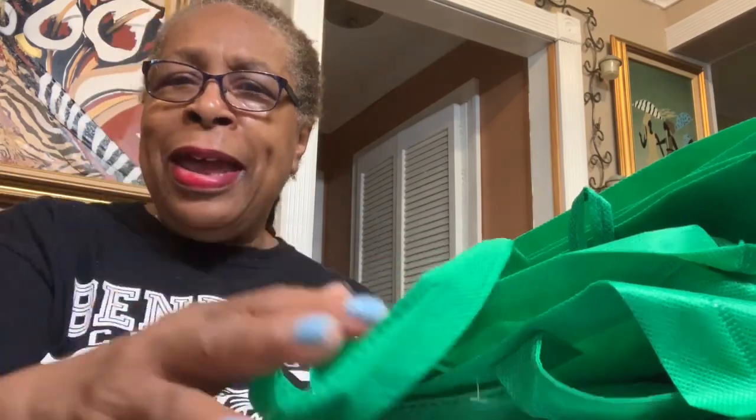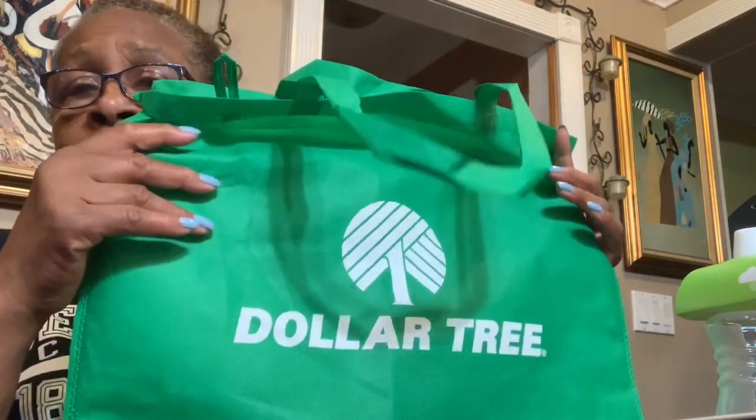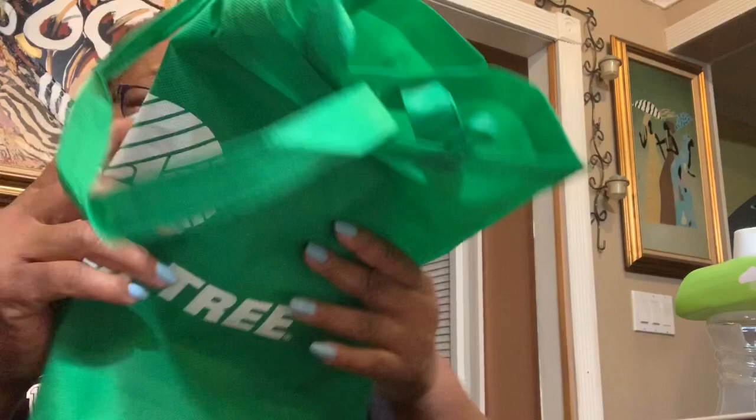All right, okay, guys. And look at this bag. I could use it over and over again when I go to the Dollar Tree. They got to have them laying all over the place, so it prompted me to buy one. Oh, well, they got me.